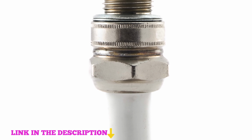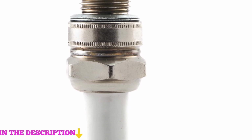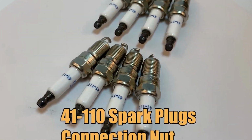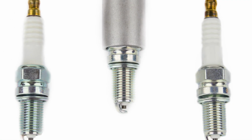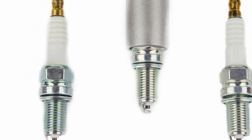M8-48322 spark plug wires for 5.3 engines. Elevate your engine's performance with these top-notch spark plugs and wires. The Manutech's 41 to 110 spark plugs boast iridium construction for superior durability and conductivity, ensuring reliable ignition every time.